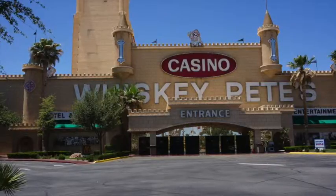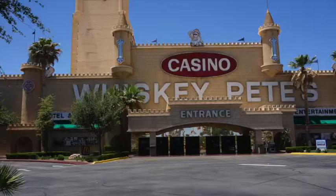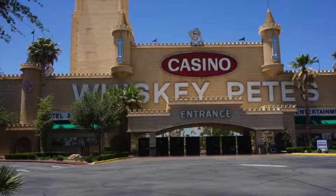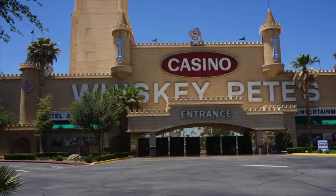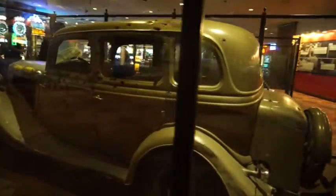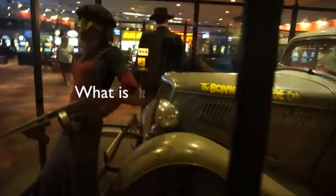And Whiskey Pete's then, very small casino, but I think what's quite interesting is the fact that they have these exhibits of famous deaths. And in the first one that we're going to look at here, it's Bonnie and Clyde's death car. And so I'll take you here, walking around the casino, and you see some of that exhibit. And let me say it's quite extensive in terms of its design.